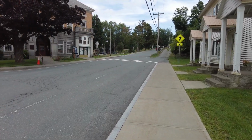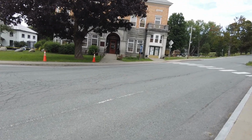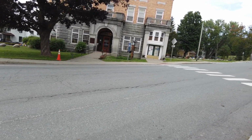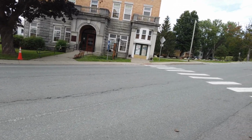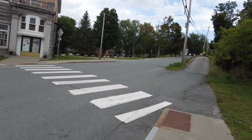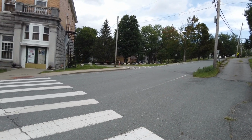And here it is right here. I don't know the name of this library. We'll go over and check it out. So, not sure where the border is. Maybe it's where those rocks are. That's probably it.